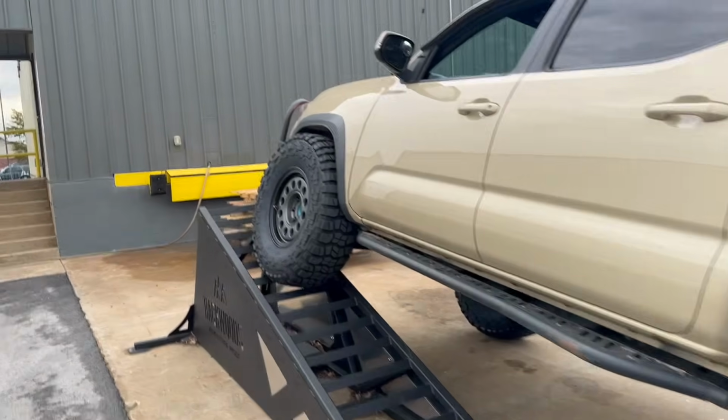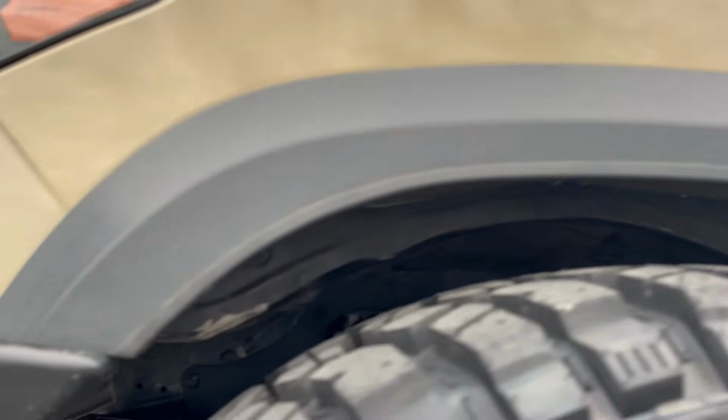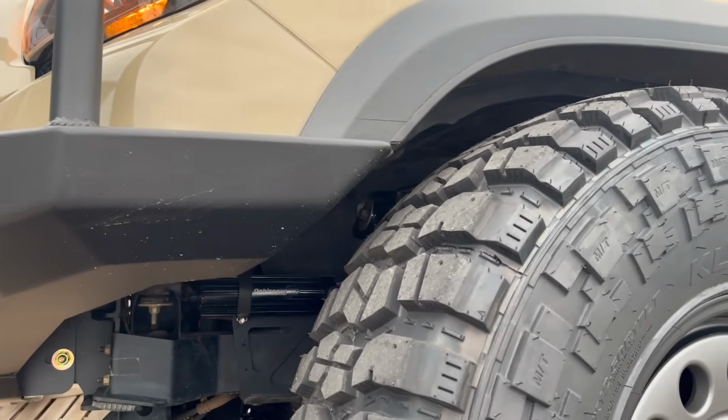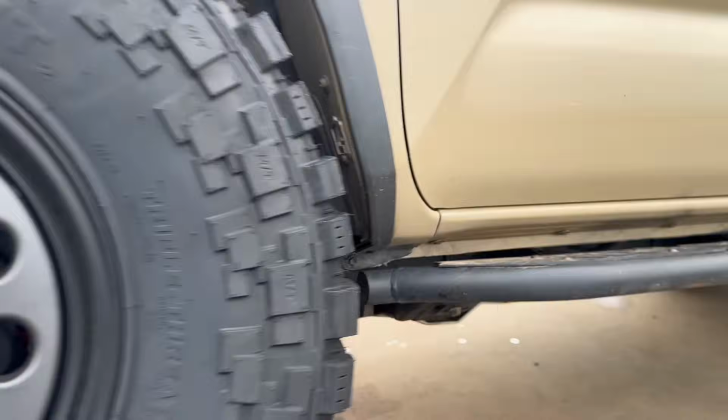And then the front, obviously, I'm not turned, but I don't rub at all on the front, like anywhere whatsoever on the front. And these are just the Wheeler super bumps back there. And they're not even like that squished.